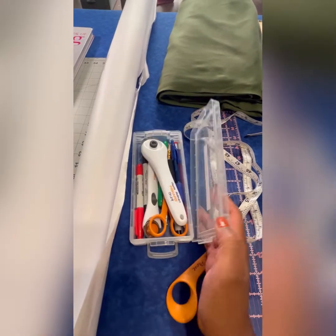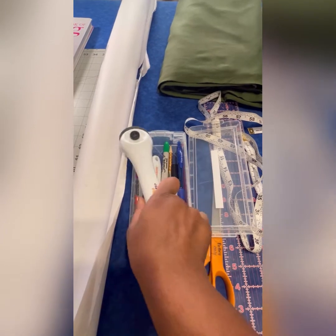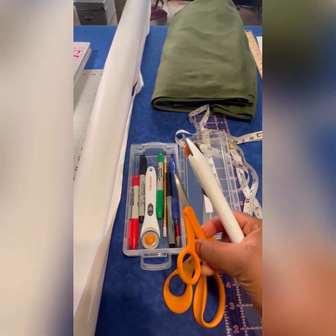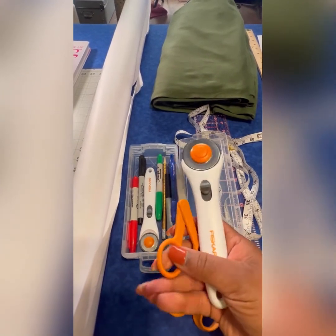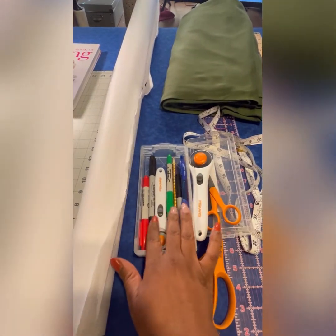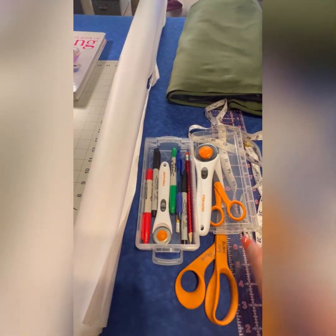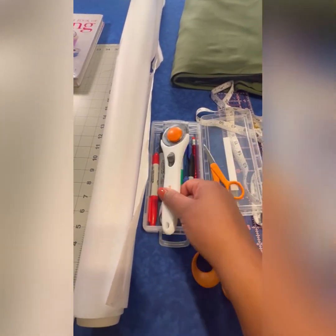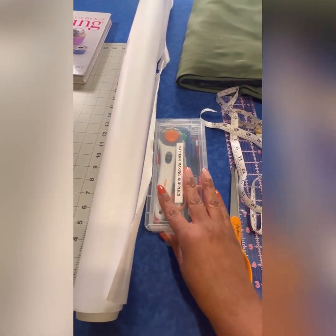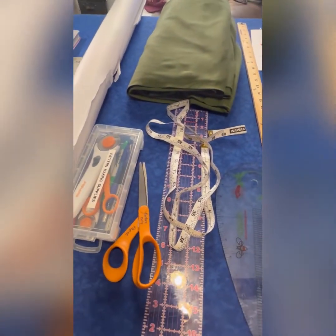And I have my entire pattern drafting kit that I created here with some rotary cutters of different sizes and a smaller pair of scissors to cut out maybe smaller corners or smaller areas of the pattern. And then I have a variety of different pens and markers and pencils as I do my drafting. So I like to draft in pencil first and then go over it with marker, just in case I mess something up or I need to make a correction of some sort. So that's what's on my table right now.